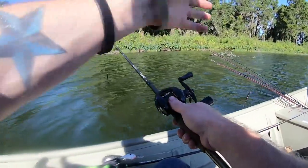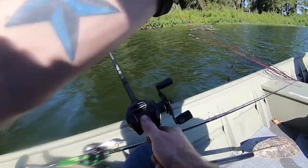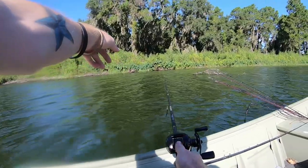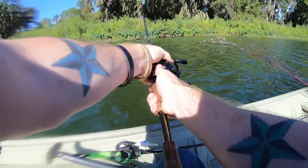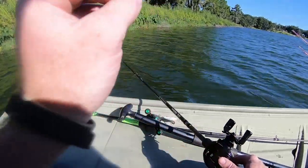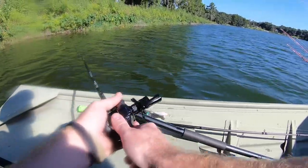You start from one side and you work your way to the other. You wanna try to throw at what looks like good spots on the bank, like where those sticks come out right there. Throw at those. So we're starting off fishing with worm because we're beating the bank. But whenever we get to the open area and around the docks, I'm gonna start throwing the crankbait.